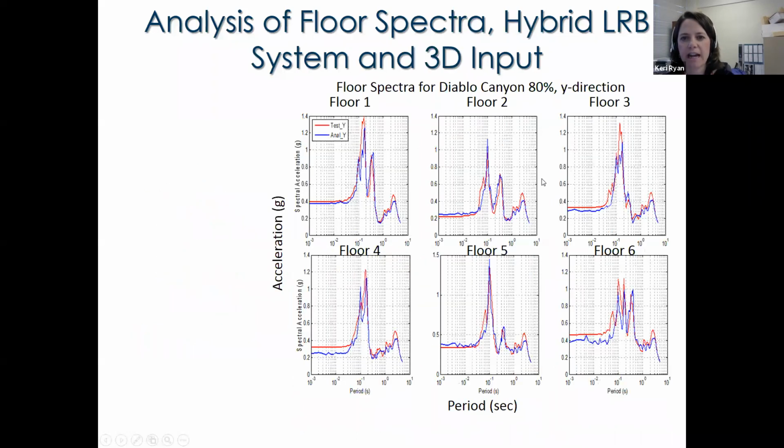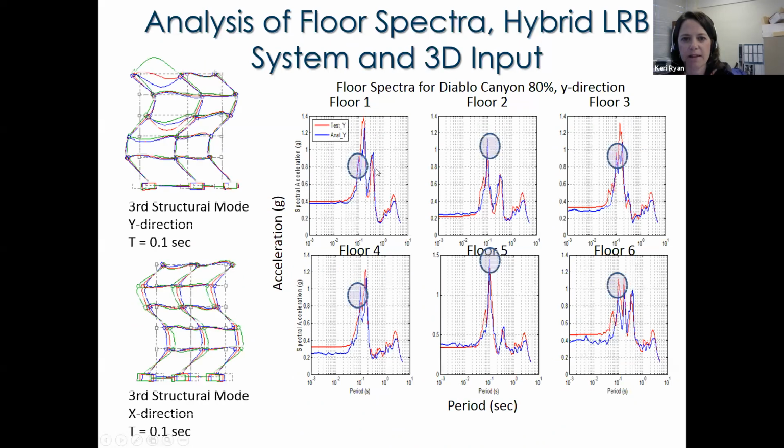For a 3D motion, as I mentioned before, we saw additional peaks in the Y direction, and I point those out here. They show up in every floor. We believe that they are correlated to the third structural mode, which in the Y direction, according to our computational simulations, you can see that there's some vertical slab vibration, especially at the roof level, that was included in this mode. So we believe that ultimately the vertical shaking was driving this mode and causing it to show up in a 3D motion when it didn't show up in a 2D motion, and therefore amplifying the overall acceleration.